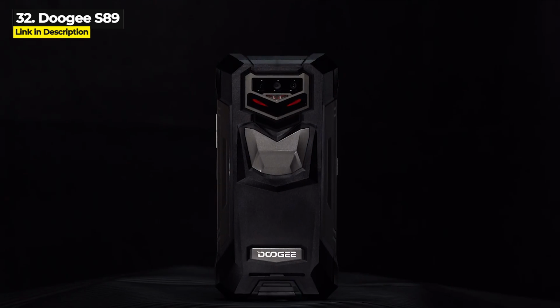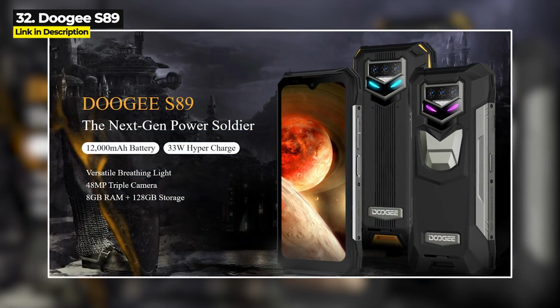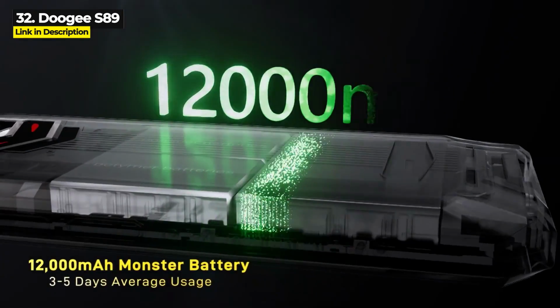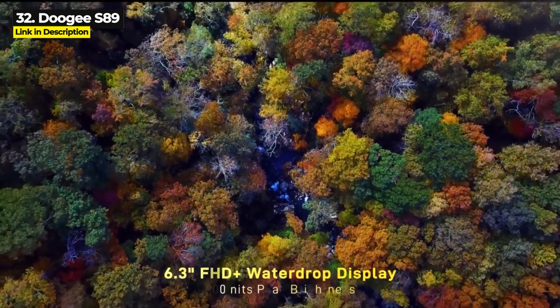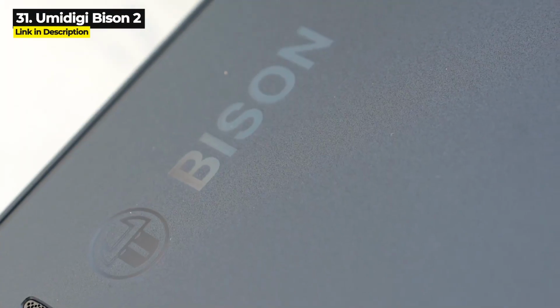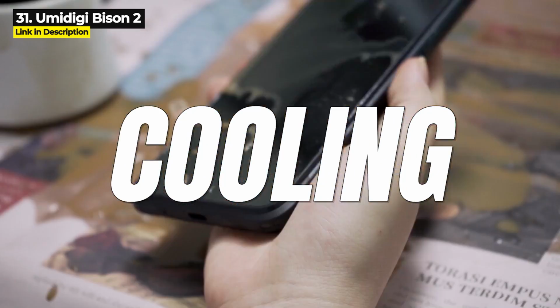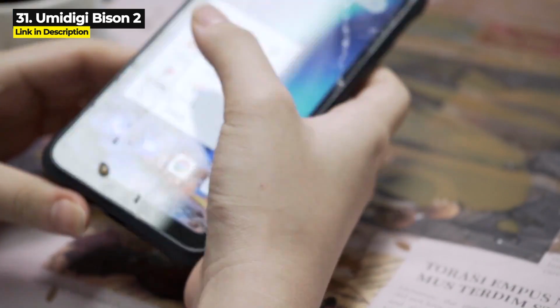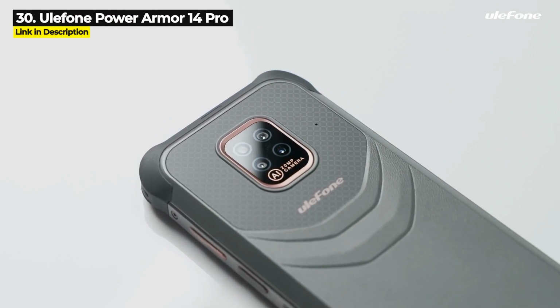Number 32, the Doogee S89. So this is the Batman phone, and by that I mean on the back it looks like Batman's face. It does have 8GB of RAM, it's got a large 12,000 mAh battery, it's got night vision, it does have higher resolution, and it is military standard 810H. Number 31 is the Umidigi Bison 2. This comes with Android 12, it's got a liquid cooling system, comes with 2 programmable buttons, and it is higher resolution.